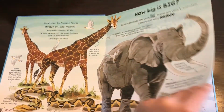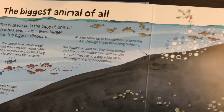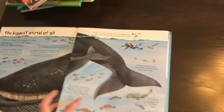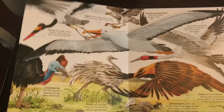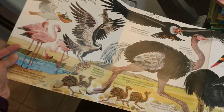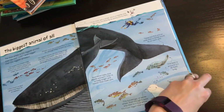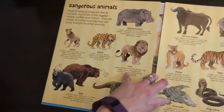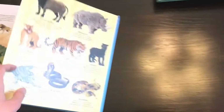So it starts out as a normal book, but then you're gonna open it up, and it lays all the way across the floor. There's lots of little bite-sized chunks of information about whatever the topic is, and they can just fold it up. Each book has several different pull-outs. This one pulls out this way, and you can see all the different kinds of birds. Even toddlers just love looking at these pictures, but the text can get into even early elementary, kindergarten. Lots of different facts here.